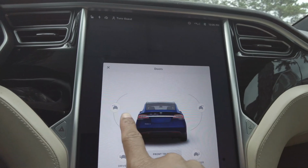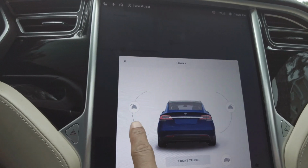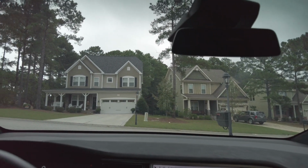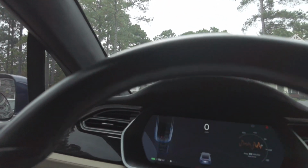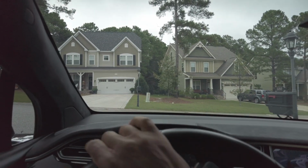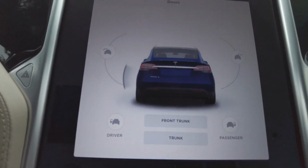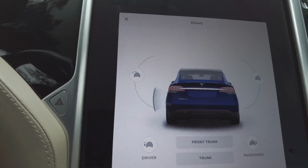Now, what you don't see right now, if it feels like the car is not going to be able to open the doors, this will flash a little bit. Matter of fact, let's get a little bit closer to the Model Y, and I'll show you exactly what I mean, because we're going to get really close to it, and it's going to say, hey, we can't open the door because you're too close. All right, let's get a little bit closer. There we go. Now, you see, it's saying, hey, we cannot open the door.